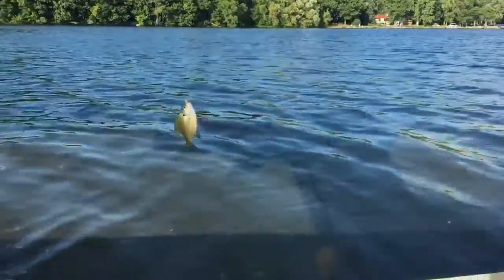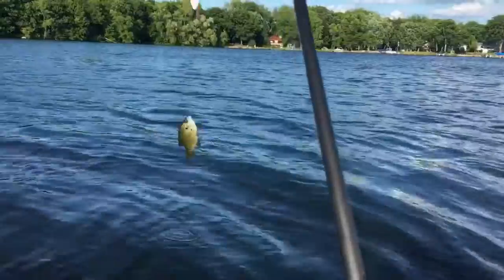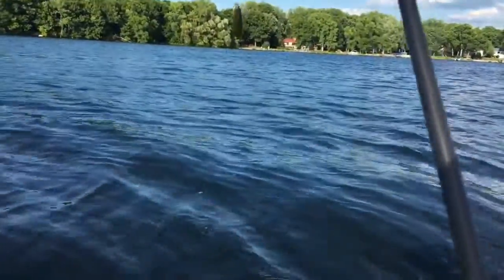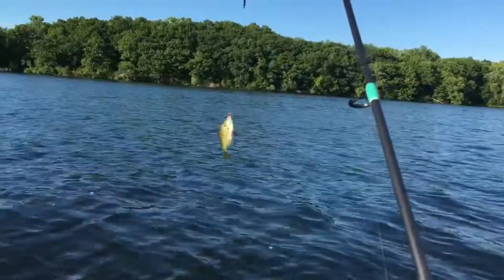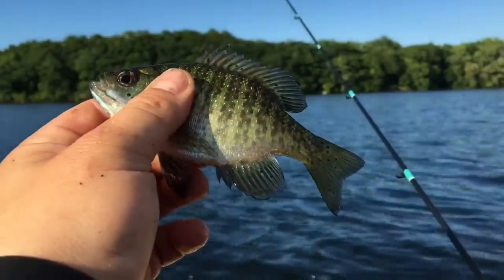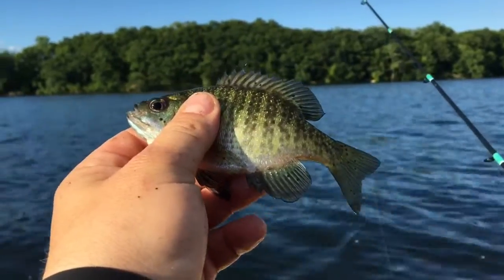And number 6. And here goes number 6. And here's number 7. Again, just every cast at this point. And there goes number 7. That's number 8. Again, it's just bait size. This is what we would go and feed to muskies and pike.